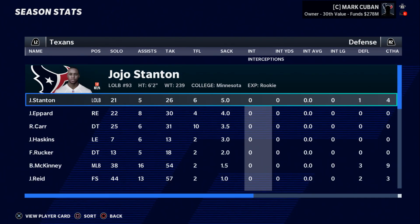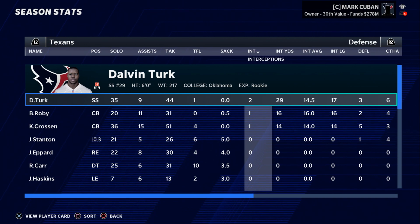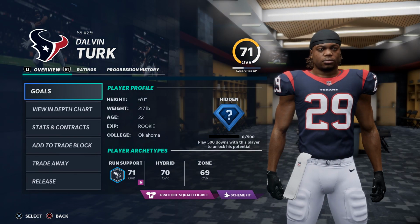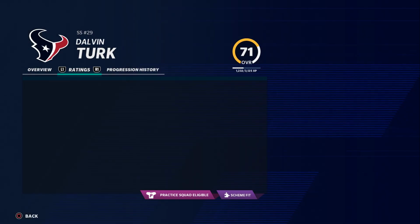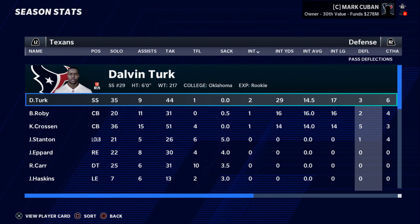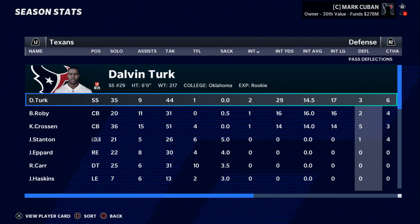In terms of interceptions, Dalvin Turk, the strong safety that was an undrafted free agent hidden gem player, doing really well for us. He's only up to 71, but he has 2 interceptions on the season, has a lot of tackles, and is playing really, really well on the defensive side of the ball. And that's it for the stats review. That's all I really wanted to go over.